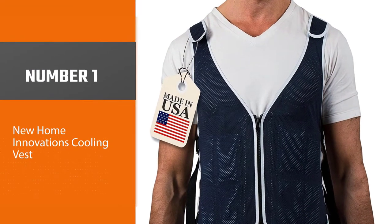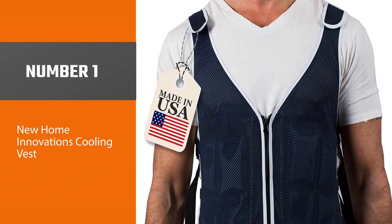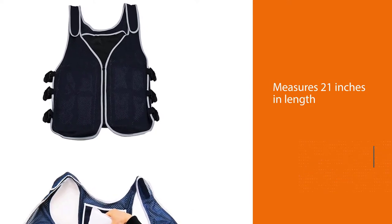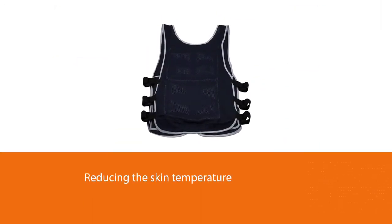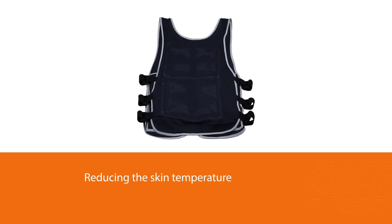Number 1, most popular. New Home Innovations Cooling Vest. It measures 21 inches in length and 15 inches in width, and it will aid you in reducing the skin temperature for optimum coziness and stable temperature. It features a cooling system that employs ice packs, and it is made from softer touch, yet sturdy and solid mesh which provides you increased ventilation.